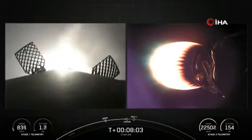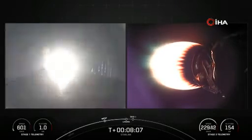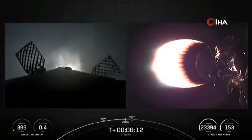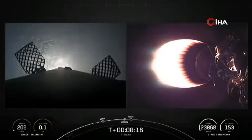Stage 1 landing burn. And there's stage confirmation. Terminal guidance. There's confirmation that the stage 1 landing burn has started in preparation for touchdown on our drone ship, A Shortfall of Gravitas. Keep an eye out for the landing legs that are scheduled to deploy just moments before the landing. Stage 1 landing leg deploy.